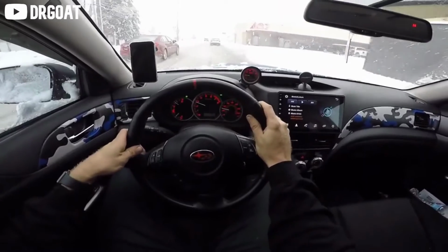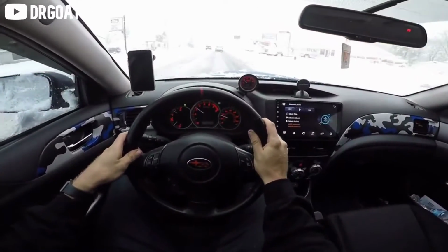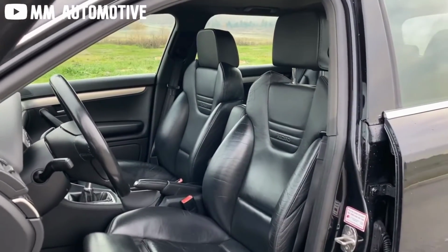The Subaru WRX will treat you well if you stay consistent on maintenance, but I strongly recommend getting a pre-purchase inspection when buying a WRX so you're certain everything is running up to spec. If you like the WRX but don't want to drop $15,000 on a Subaru, well, maybe the Audi S4 is the car for you. The Audi S4 is stylish, and these things are fast.